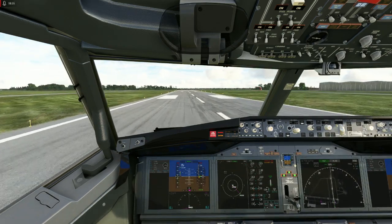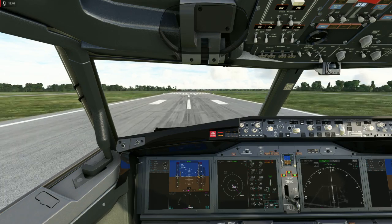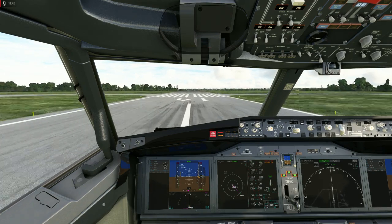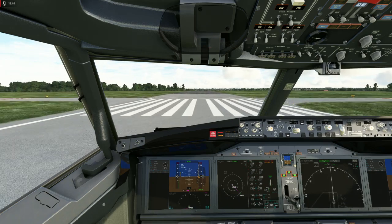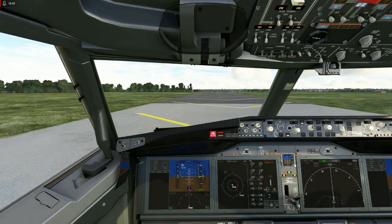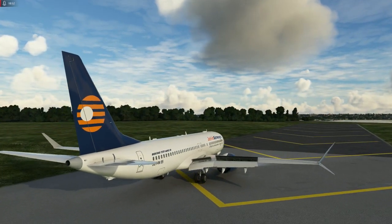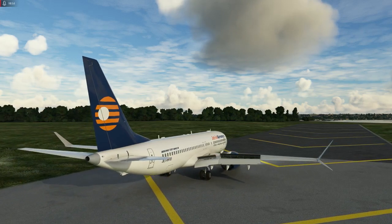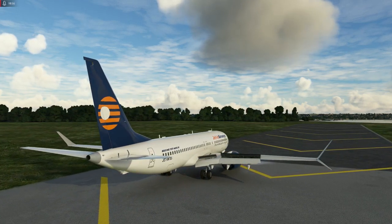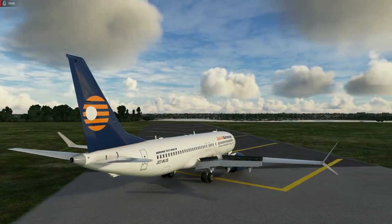Not a very good landing as far as things go, really. It was a bit too fast, I think. A little bit too fast. But we did a nice little ILS approach. But we were a bit too fast, I'm afraid.